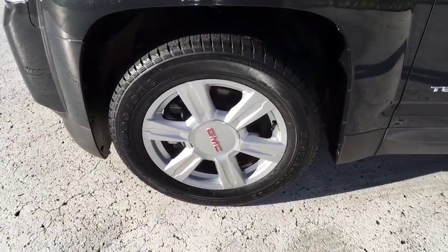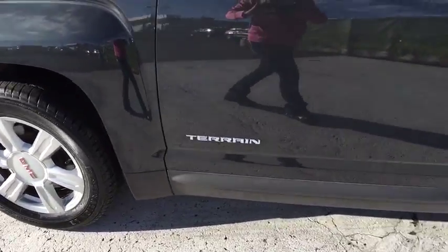player, passenger airbag. This vehicle offers reliability and good looks at a great price. So come in and take a test drive today.